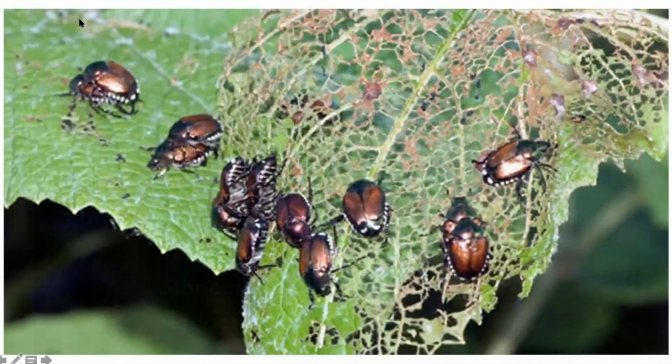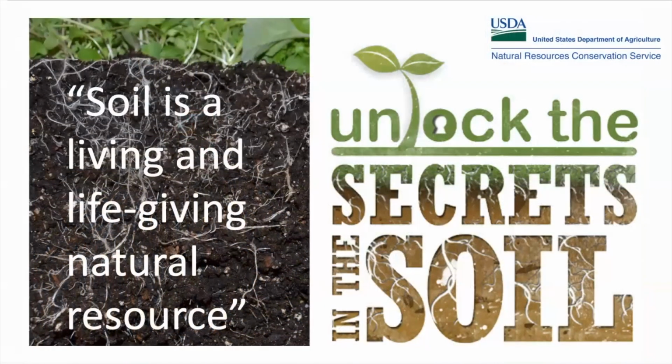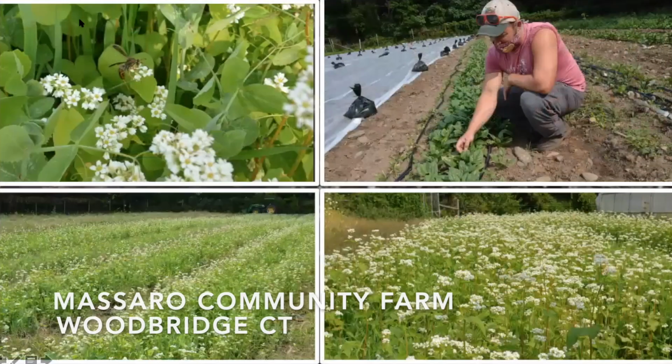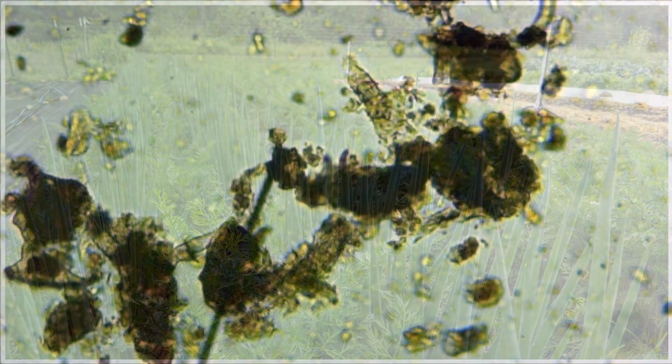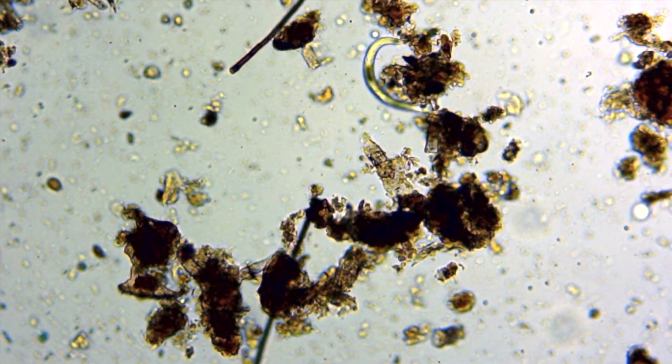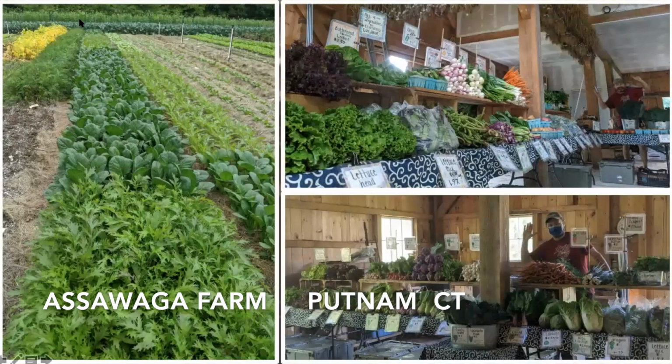That's the bad news. But here's the good news. Farmers everywhere are now working on ways to build and rejuvenate soil. The USDA's Natural Resource Conservation Service defines soil as a living and life-giving natural resource. By farming using soil health principles and systems that include no-till, cover cropping, and diverse rotations, more and more farmers are actually increasing their soil's organic matter and improving microbial activity. As a result, farmers are sequestering more carbon, increasing water infiltration, improving wildlife and pollinator habitat, all while harvesting better yields and often better profits.